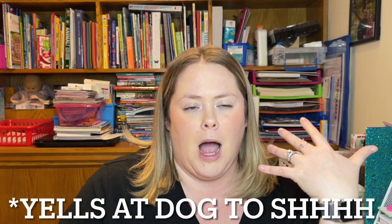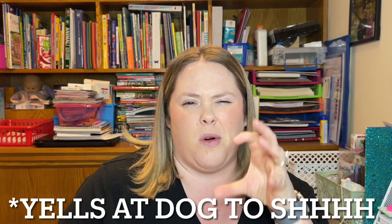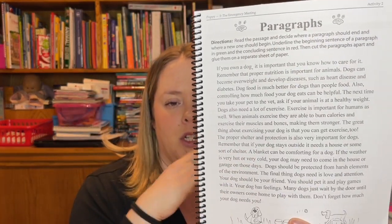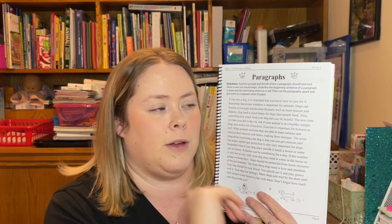But how is my daughter going to know how to do this with just that simple explanation? When I look at this overwhelming paragraph on this page, and I'm just supposed to hand it off and tell her to find the main ideas and split the paragraphs off, she looked at me like I was crazy. And I'm like, wait, there's gotta be more to this. There's gotta be more instruction that I'm missing.